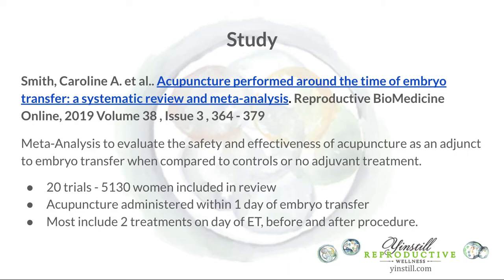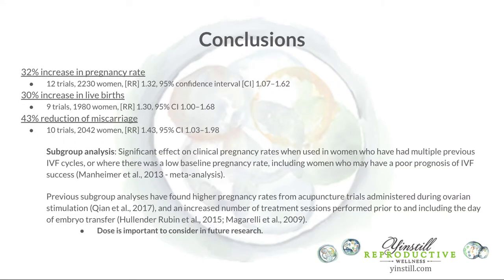And so the conclusions were that there ended up being a 32% increase in pregnancy rate. So remember, this is with that low dose, 2, sometimes 3 treatments, the 2 being on the embryo transfer day. A 32% increase in pregnancy rate. So that was 12 trials, over 2,000 women. A 30% increase in live birth rates, and this is the statistic that really matters.